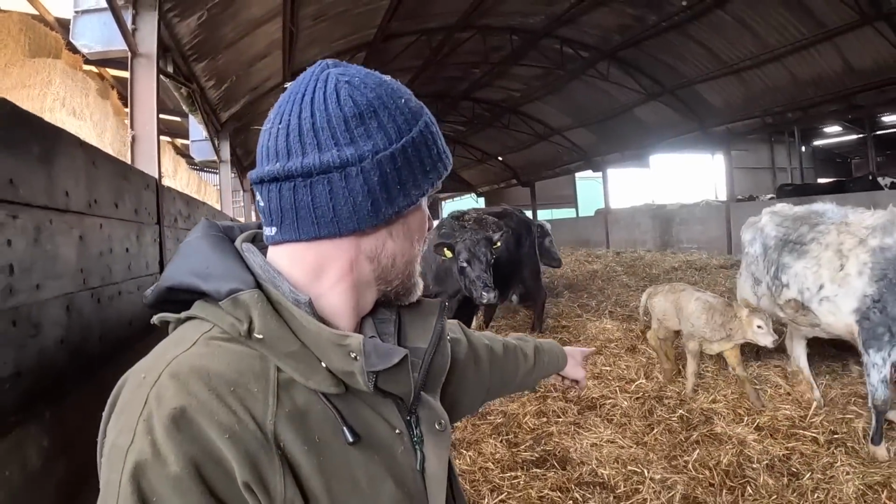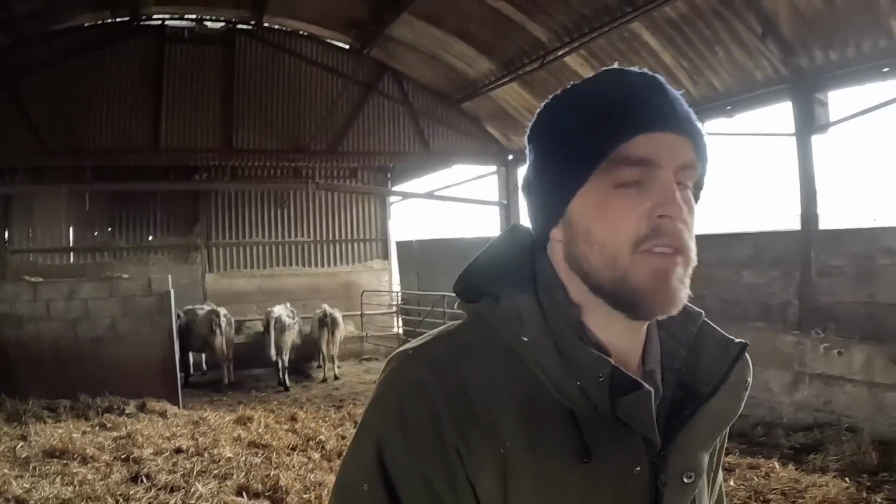There's a happy little calf. That's how you want your calves. It's a big calf too. She's done well. There's a couple of cows as well that haven't gone out, so let's just check, make sure these two are all right. I don't think any of these have calved yet.